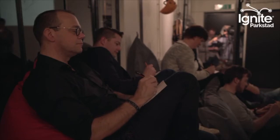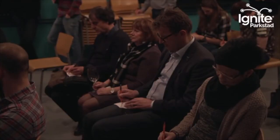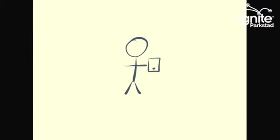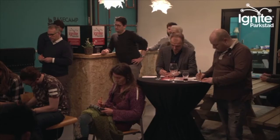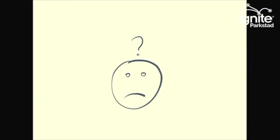It symbolizes our visual thinking. In the second box, you'll draw someone using a smartphone. So a person using a smartphone. Doesn't have to be a fancy smartphone, just a simple one. Third box, a sad face with a question mark. A simple sad face with a question mark. It symbolizes a complex problem.